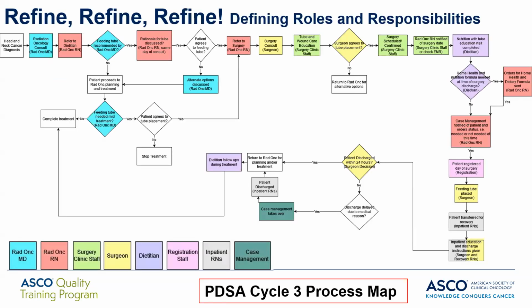And here is our current in-process cycle 3 process map. Like I said, we're just trying to keep refining this process and simplifying as best we can. You can see the color coding a little better on this one, showing our role assignments. And also, I hope you are noticing that there are no orange boxes, as we're trying to eliminate that waste as much as possible and avoid any kind of deviations the patient might experience.